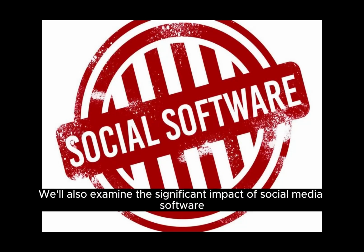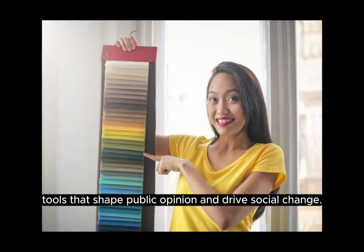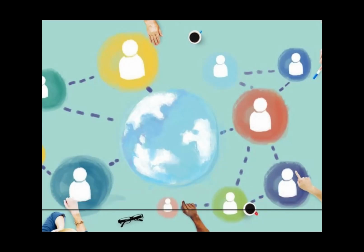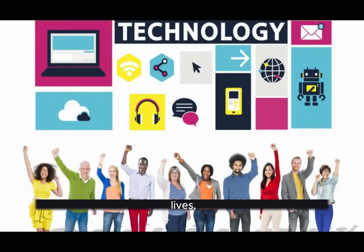We'll also examine the significant impact of social media software on societal events, politics, and culture, becoming powerful tools that shape public opinion and drive social change. Join us in understanding how software has revolutionized the way we connect, share, and engage with each other across the world.